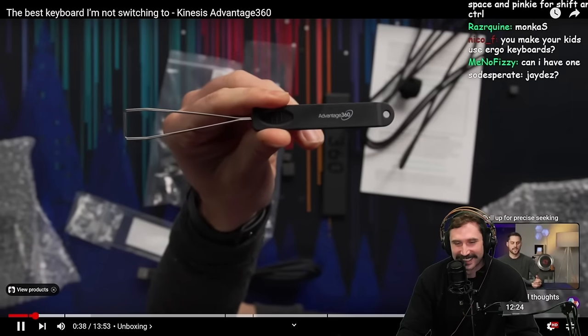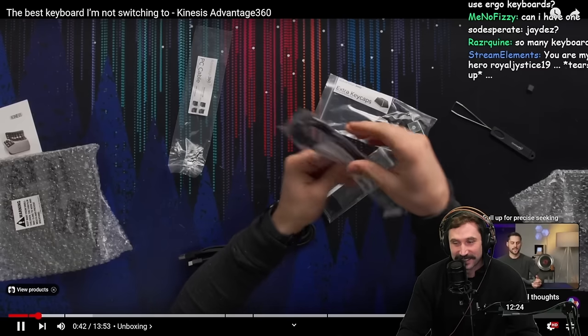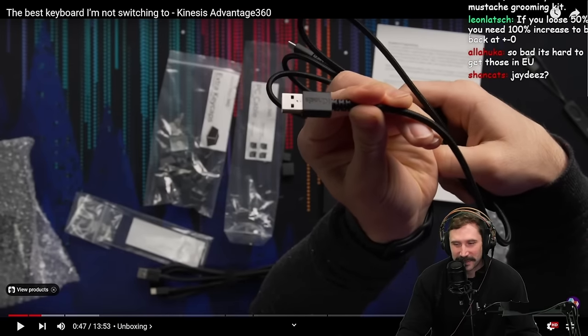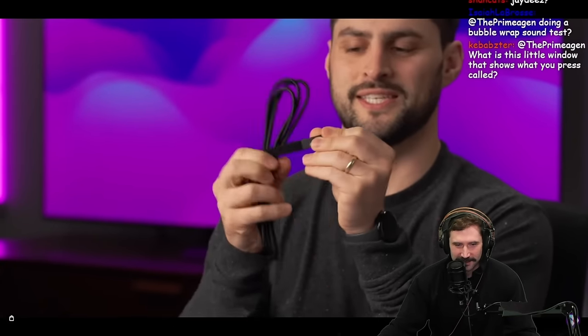It's pretty funny, you actually get a keycap puller, but not a key switch puller. More on that later. You get a USB A to C cable for connecting the keyboard to your PC. They even have Advantage 360 branded cable ties. Pretty cool. Maybe 6 feet long.